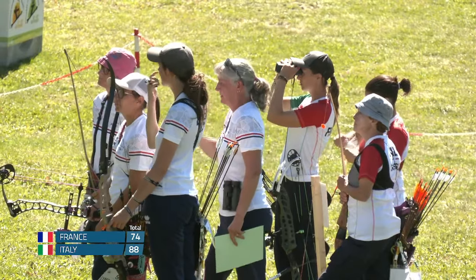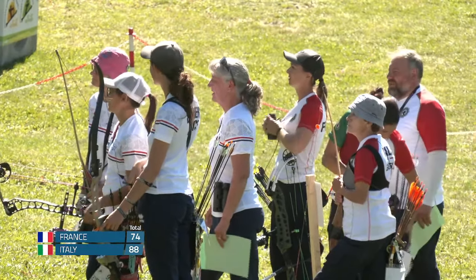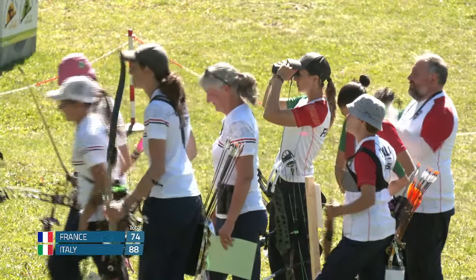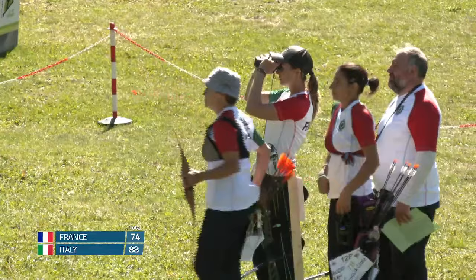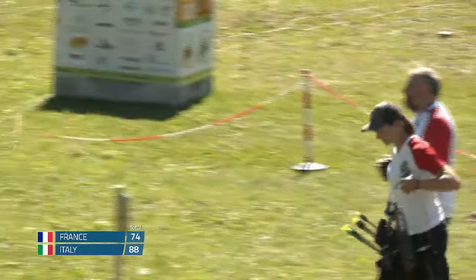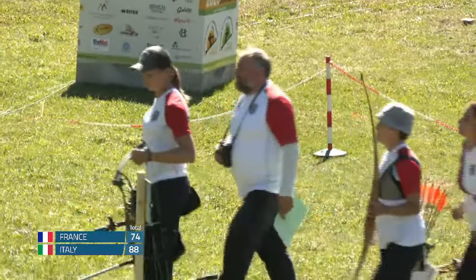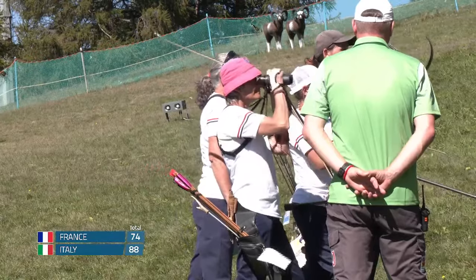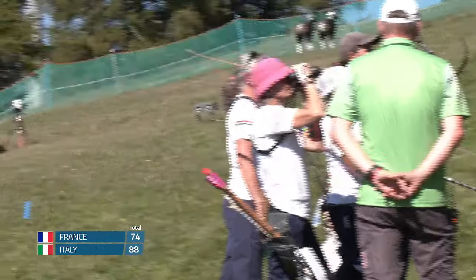So now they're leading by 14 points right now. We have to wait for the confirmation from the judge, but yeah, it is. Yeah, so they're shooting on the last. Yeah, they are starting. So the boards should be. And the team of France is starting again.